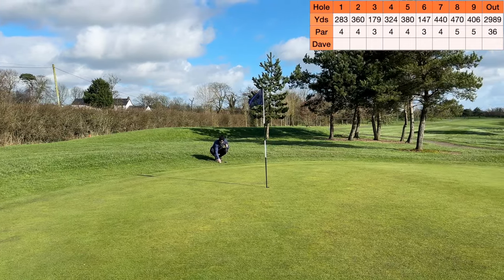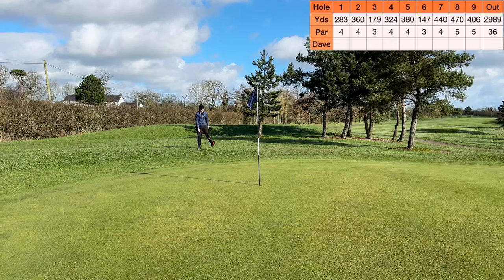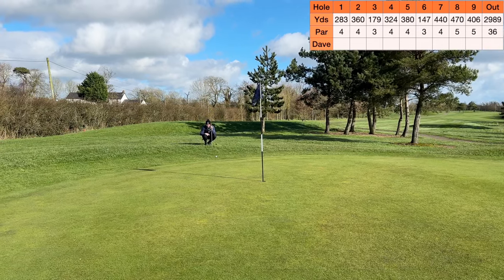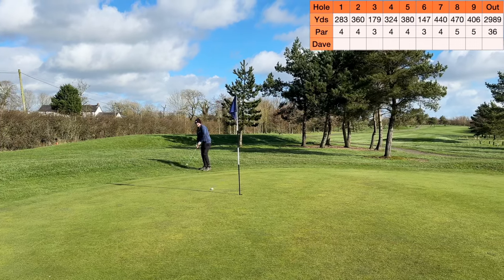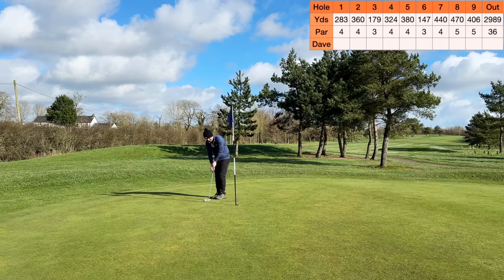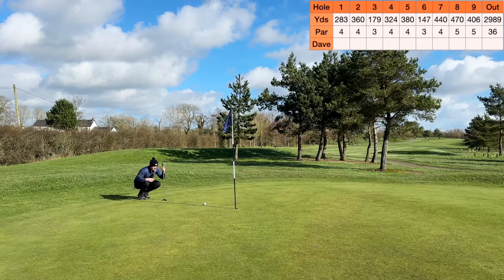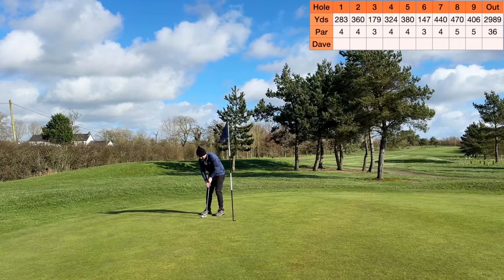We have a birdie attempt here, guys. We're just off the edge of the green. Don't drop the par, Dave. Keep going. I'd like to be a little bit closer than that. Come on, good start. Come on.